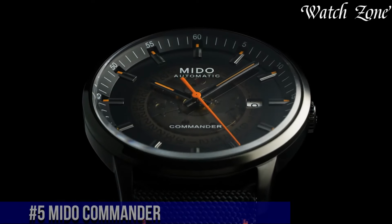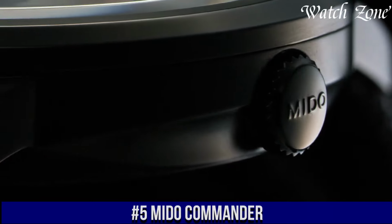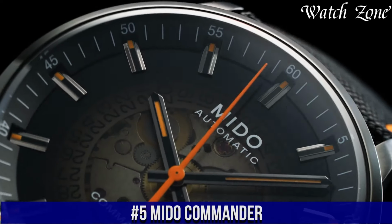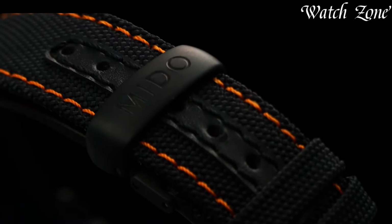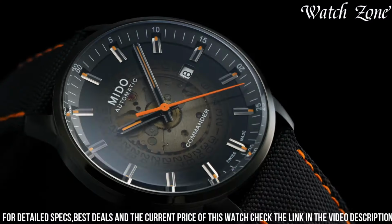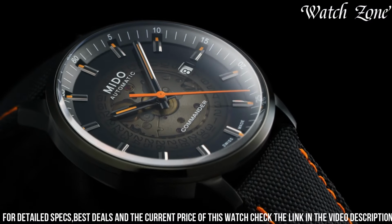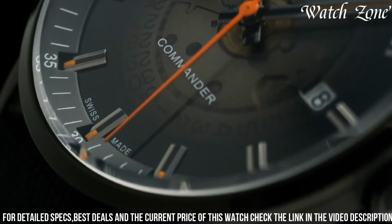Number 5. Mido Commander, a timepiece that embodies timeless elegance and Swiss precision. This watch features a stainless steel case and bracelet, exuding a classic and sophisticated look. Powered by a reliable automatic movement, it offers accurate timekeeping and dependable performance. The Commander boasts a date display and luminous hands and markers, ensuring easy readability in any lighting condition.